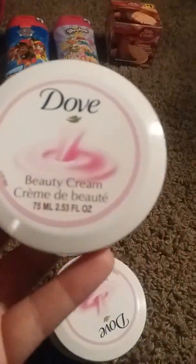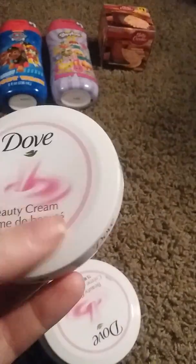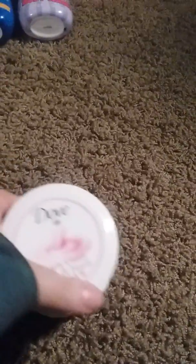And then I got 3 of these here, these Dove Beauty Cream. These are 2.53 fluid ounces. As you can see, I got 3 of them. 1 to go in a gift, and 1, maybe 2, go in a gift. And then 1 I might keep.